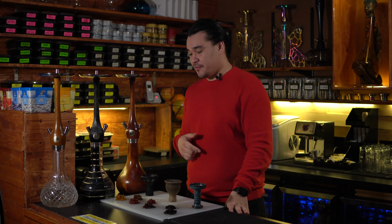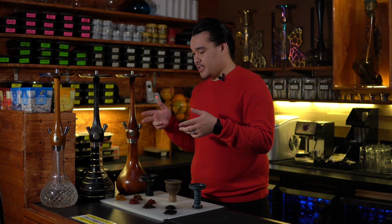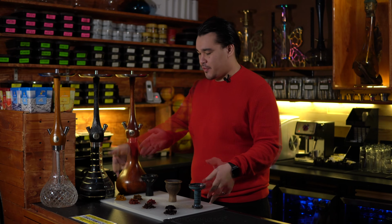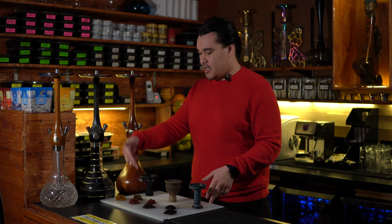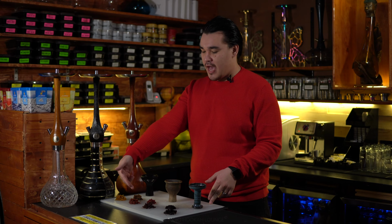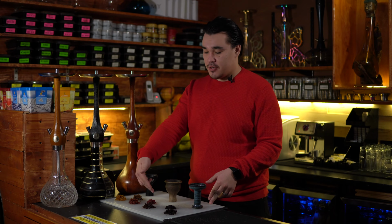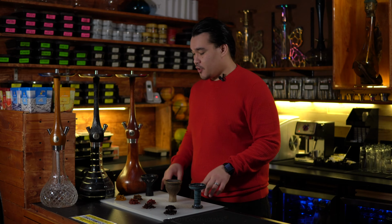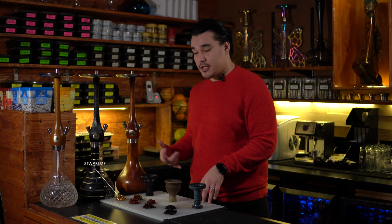Today we'll discuss the difference between different types of tobaccos, and then the strength as well as the heat resistance of every single tobacco. So up here, basically starting from right to left, the lightest tobacco to the strongest tobacco. First one would be Starbuzz, then we have Fumari, Fakher Tobacco, Serbetli, Nakhla, Lavoo, and Tangiers tobacco. So let's start off with the lightest one, which is Starbuzz.